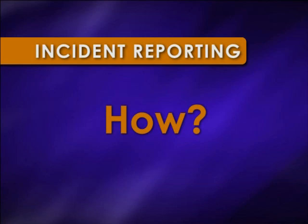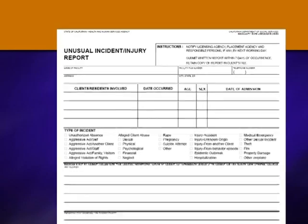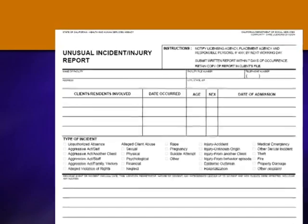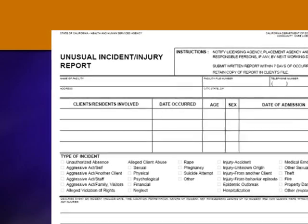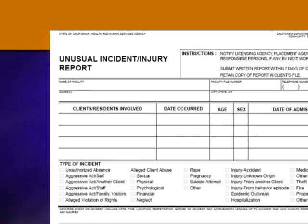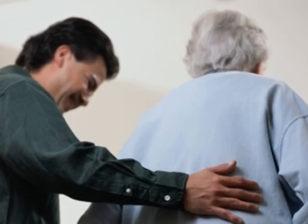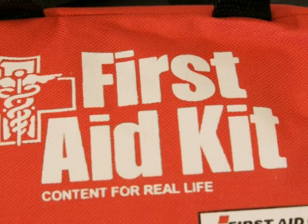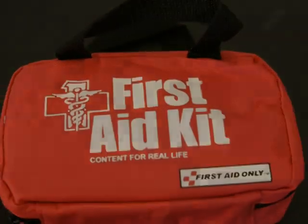Filling out an incident report is a fairly simple process. We will discuss 10 key steps to ensure you properly fill out your incident reports. Before you even begin to think about filling out an incident report, be sure you've handled the incident properly. Be sure that you have done all you can to ensure the well-being of the individual you're caring for, including any necessary first aid or medical attention.